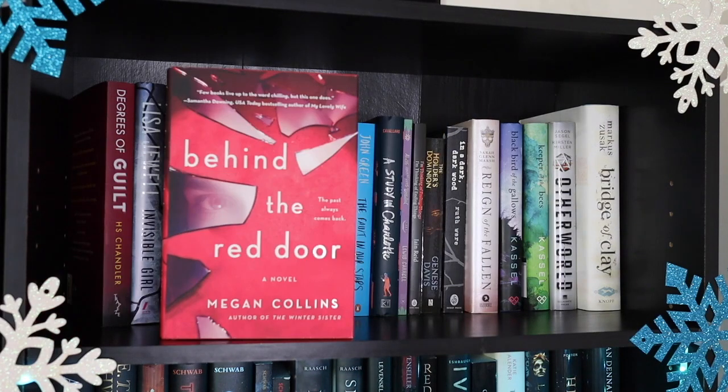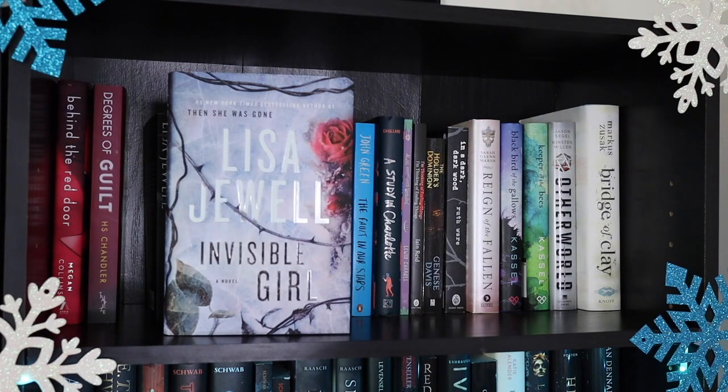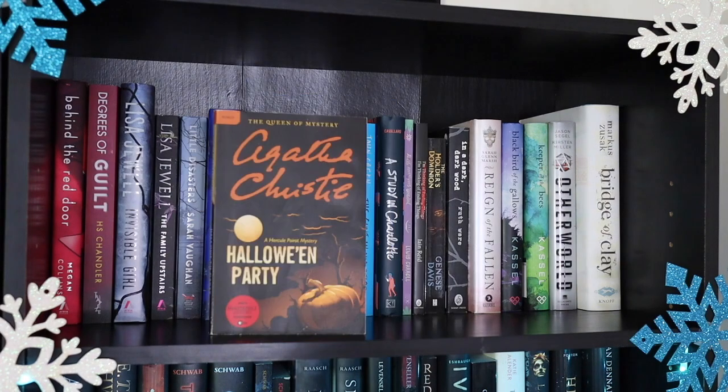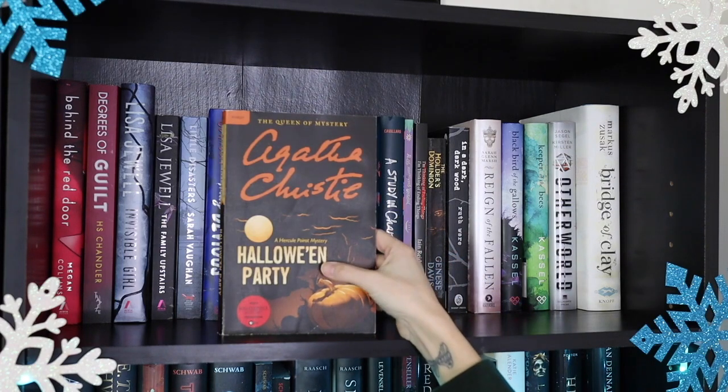Behind the Red Door by Megan Collins. Degrees of Guilt by H.S. Chandler. Invisible Girl by Lisa Jewell. The Family Upstairs by Lisa Jewell. Little Disasters by Sarah Vaughan. Truly Devious by Maureen Johnson. Halloween, oh shoot. Hallowe'en Party by Agatha Christie. Or is it like Halloween?